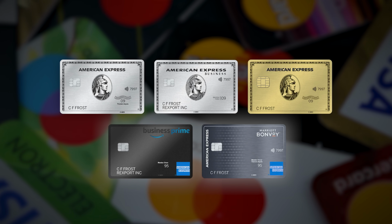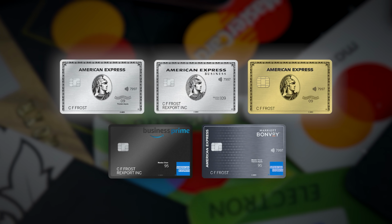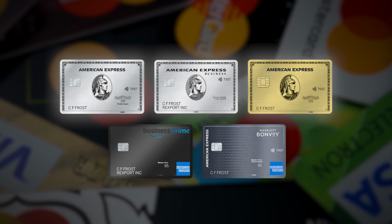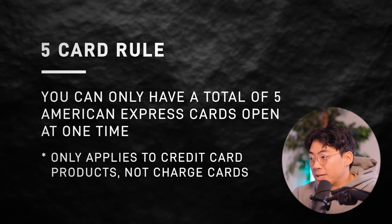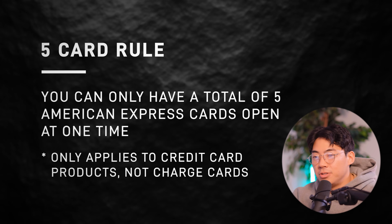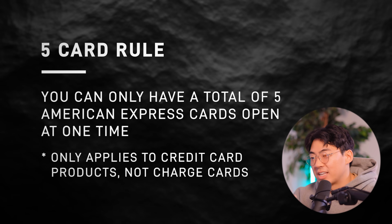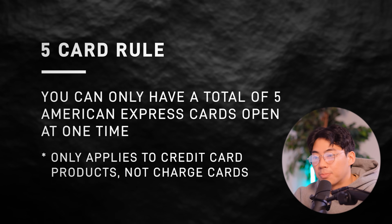The fact that only 2 of those are credit cards and 3 of those are charge cards means that I can add 3 more credit cards onto the list. That is a very important rule because there are a ton of great cards with American Express, and before applying for another, if you want to get accepted, you need to make sure that you follow this rule. You could always just cancel a card or even downgrade to the product that you want.